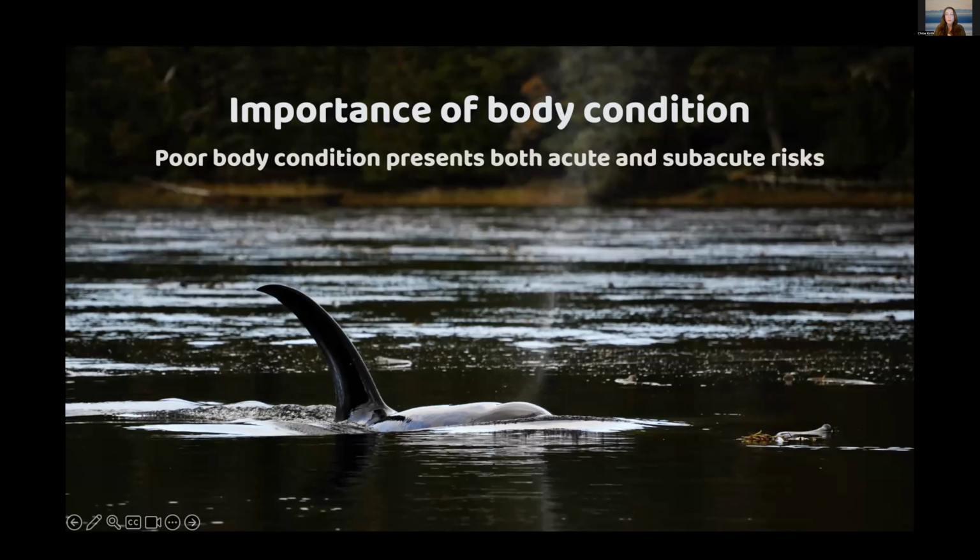Obviously, if they're very thin, we'd be worried about their immediate survival, because research and also common sense tells us that whales in poor condition have a heightened risk of mortality. Starving to death is a real risk for entrapped whales, as unfortunately was made clear in 1994. But there are also less acute risks that are associated with being thin.